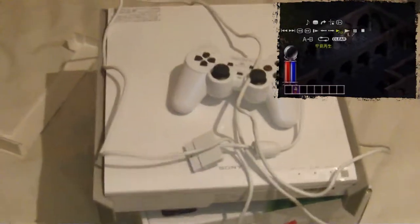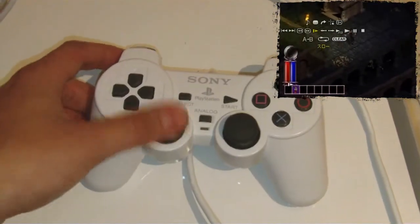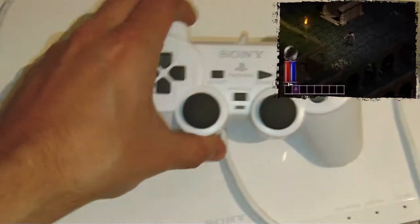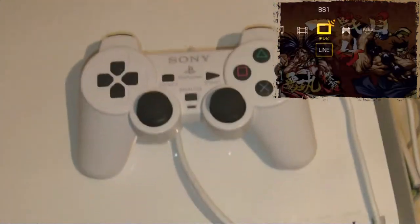Obviously, your PlayStation 2 controllers will work with it, and yeah, that white controller is just absolutely awesome. It really is. This came packaged in the box as well. I almost didn't want to take it out, but I thought, I paid a lot of money for this, paid about 400 quid for it, and naturally I wanted to use it, so there it is.